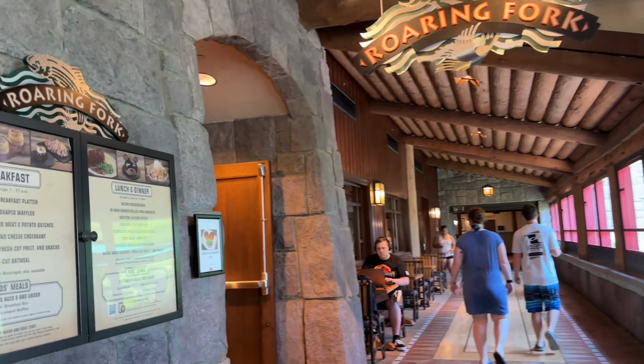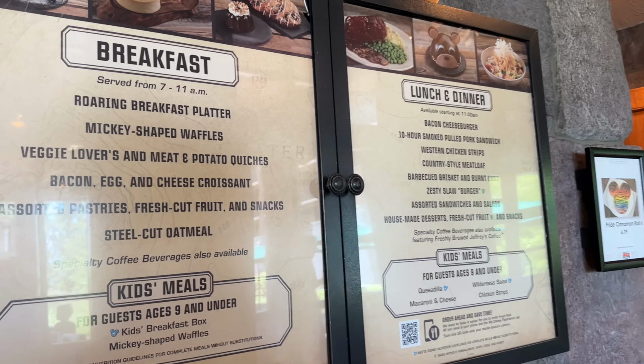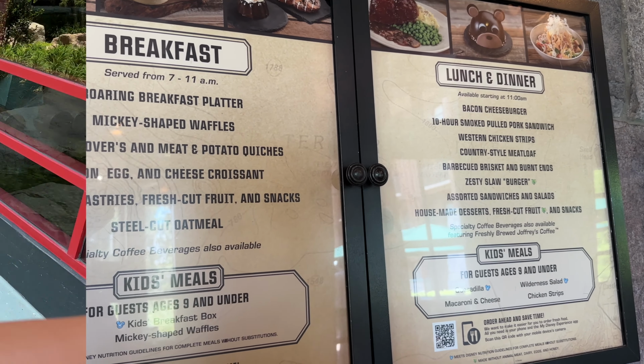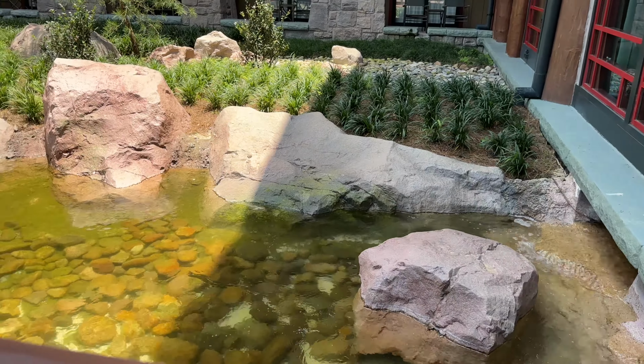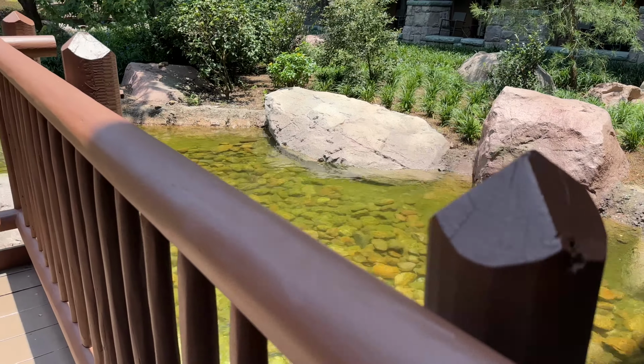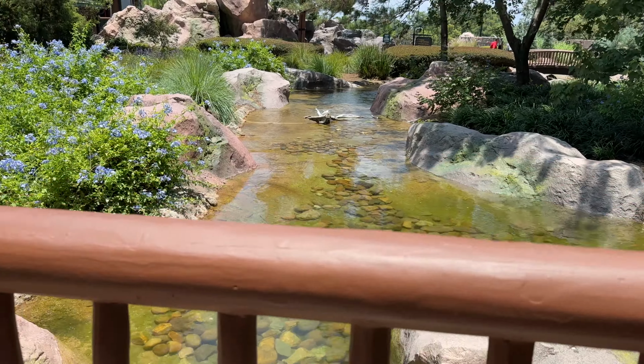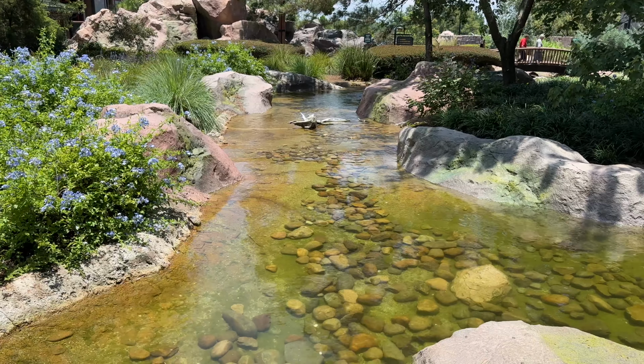So this is Roaring Fork, which is actually one of my favourite quick services on Disney property. I haven't been here yet since being gluten-free though. This is where the geyser streams down from, so it's going to go all the way down here and it's going to stop at the resort guest pool.